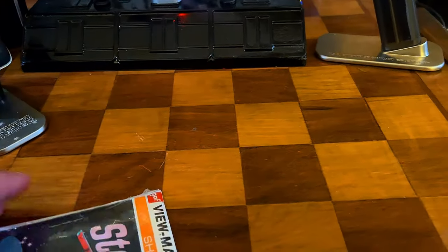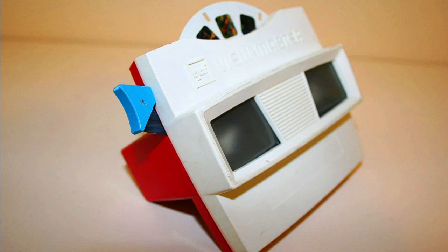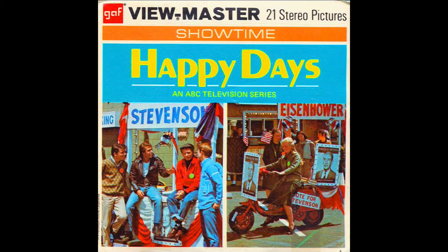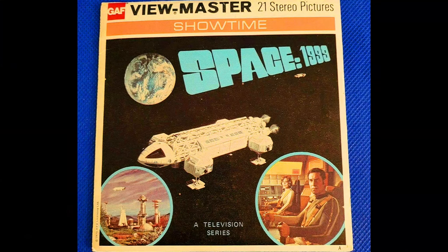But this is the Viewmaster. Now, what a Viewmaster is, it's this small device that you put these disks into. And each disk has a different subject. Like this one is Star Trek. I remember as a kid they had Happy Days. I think they had the Three Stooges. I don't remember if they had Space 1999. For some reason, I want to say they did, but I'm not positive.